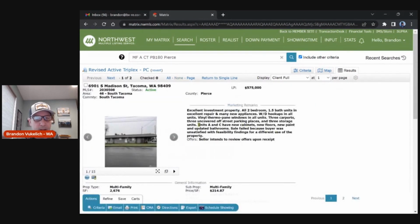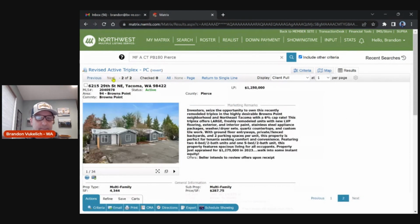Let's see. Yeah, we've covered this one before. This is not a good opportunity. I cannot put my stamp of approval on that deal. So we're moving on. This is Browns Point again. So that's the same area where we just reviewed those 2 other big duplexes.